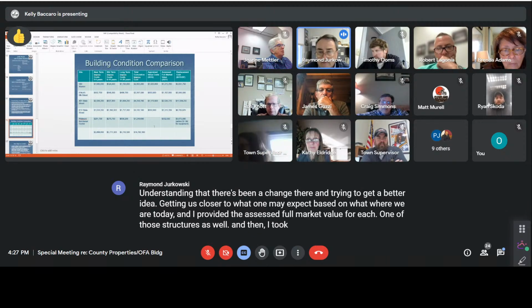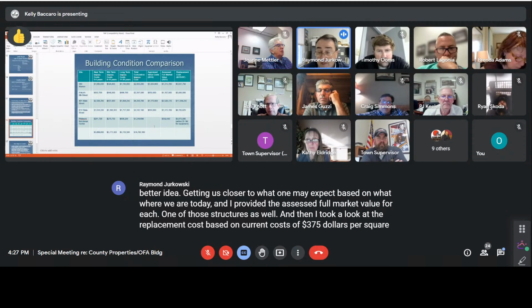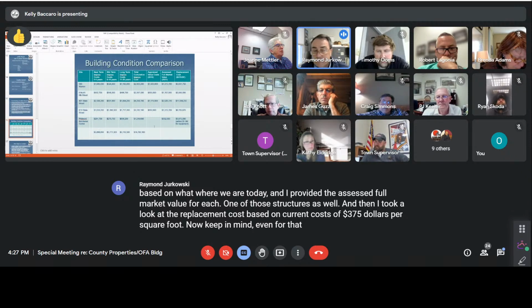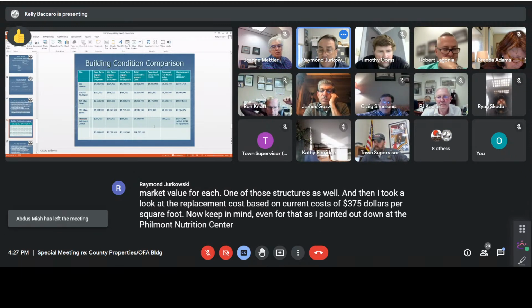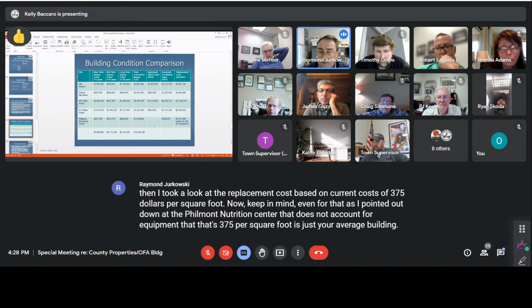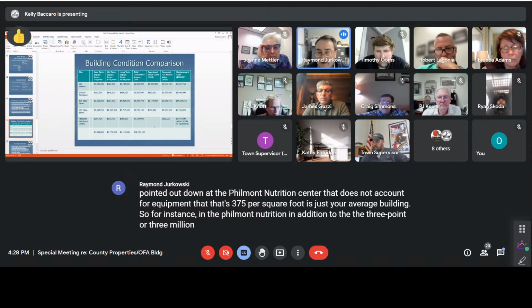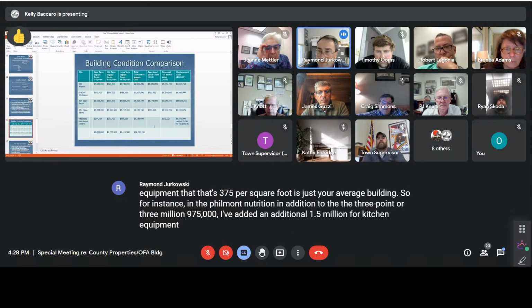And then I took a look at the replacement cost based on current costs of $375 per square foot. Now, keep in mind, even for that, as I pointed out down at the Philmont Nutrition Center, that does not account for equipment. That's $375 per square foot is just your average building. So, for instance, in the Philmont Nutrition Center, in addition to the $3,975,000, I've added an additional $1.5 million for kitchen equipment and things of that nature. All right.